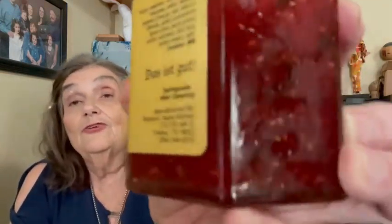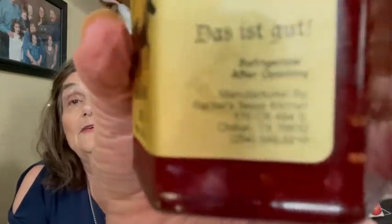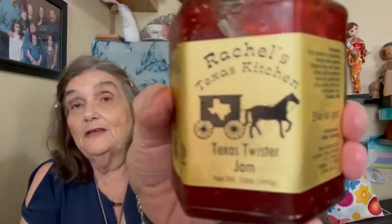And the other one, when my family went to a nearby peach festival, they found this one. So this one may be a little trickier to find, although it's manufactured in Texas, but they do have maybe a place you can get it. Let's see. There we go. It's called Rachel's Texas Twister Jam. And it has peaches, raspberries, mangoes, and jalapenos in it. Sounds yum. This one I haven't had, just a little bit.